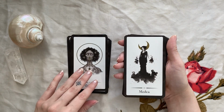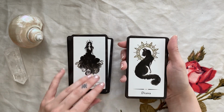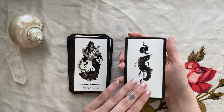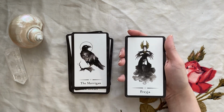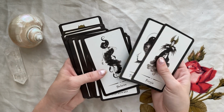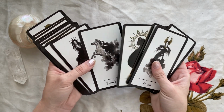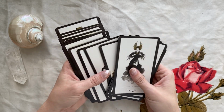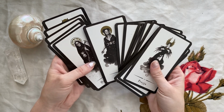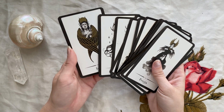And the art is wonderful. Who sees watercolor when it's just black? You know? I feel like it's rare. I feel like it suits this theme really well. And I'm not someone who works with goddesses or witch archetypes, so I really like that this deck is something I can pull and reflect on. I don't use this in readings, but I would use this to pull weekly and try to embody or reflect on this person's energy for the week and learn a little bit of mythology.